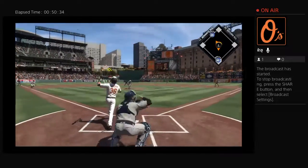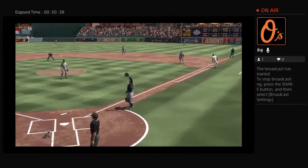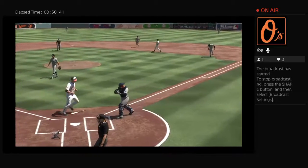Runner's on his way to third. Swing, and he pops him up over toward foul territory. And he will indeed make the play in foul territory to retire the side.